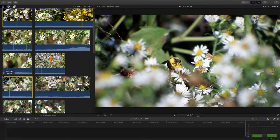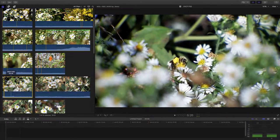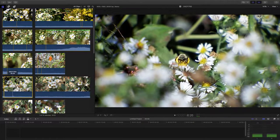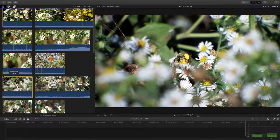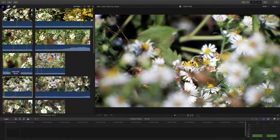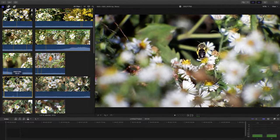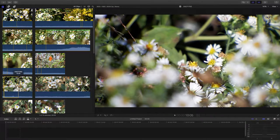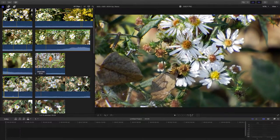Could be an interesting little 30-second video showing the three different kinds of pollinator there, the hoverfly, the honeybee, and this guy here, which we'll identify before we publish the video. Just love the way he takes off and moves there. He's off. Okay, so we'll mark that as a favorite.